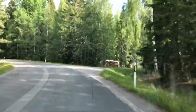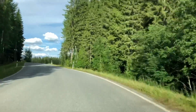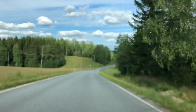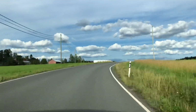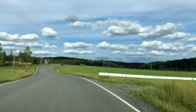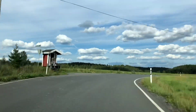Some tight corners here I need to negotiate. Whoa, there's another one, a bit of traffic. Okay, let's accelerate out of it. Whoa, this is really good stuff. Come on. All right, there we go. I have to say the sound is really good as well. I don't know if you can hear that in the video, but the way the exhaust crackles and pops, especially on the overrun, is really quite exciting. Okay, let's see.